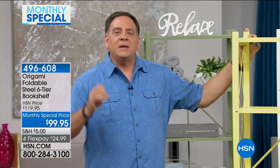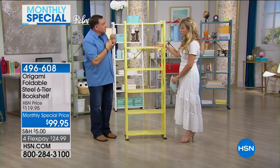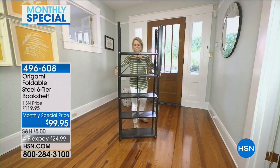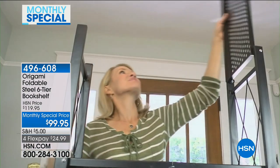All the origami pieces that you're seeing tonight are made of powder-coated steel. They're going to be chip-resistant, scratch-resistant, and corrosion-resistant, so you can use them indoors and out. And this woman right here is showing you exactly how simple it is to do. Anybody can put these together.